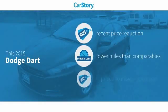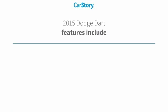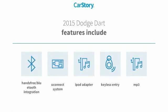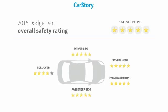Car Story research indicates this vehicle as having a recent price reduction, low miles, and a good deal. Features also include keyless entry, iPod adapter, MP3, Uconnect system, hands-free Bluetooth integration, and has been listed as an IIHS top safety pick with these ratings.